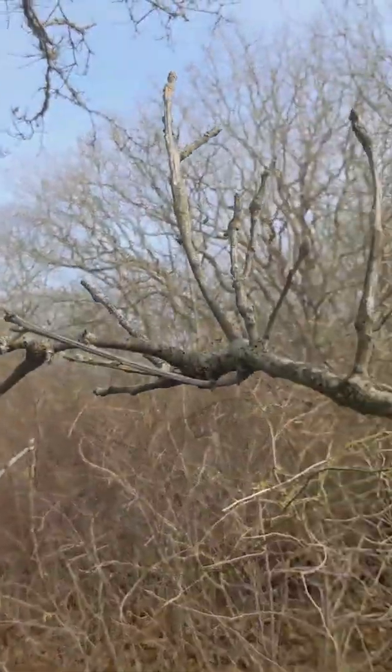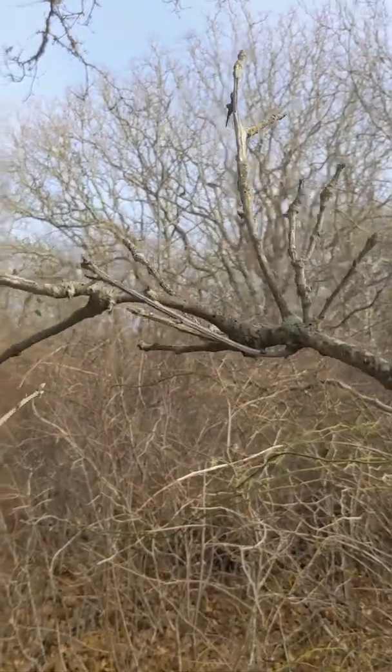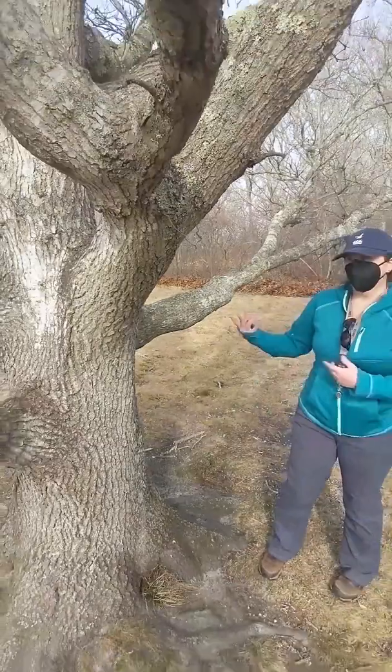There's some branches right here. So it's right where the nodes are, where the little branches come off. And inside there'll be a larva of this wasp that's eating away the inside of the twig. And it will actually kill off that twig, and it won't really be able to produce any leaves or flowers. Oh, man. So this tree's been really hit badly, and some in this area.